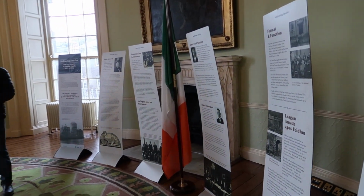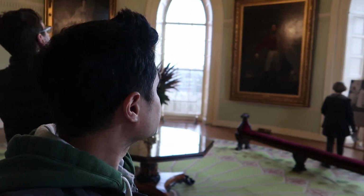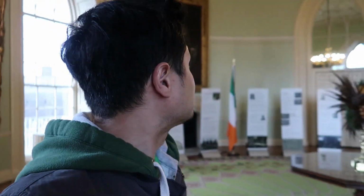I like the flag. This is the Gothic Room. It was created as a dining room that hosts dinners and entertainment venues. Although it might look small, it's said that it could hold up to 60 people in here. I don't see anything Gothic about this room, but that's what it's called.